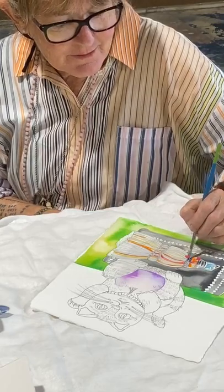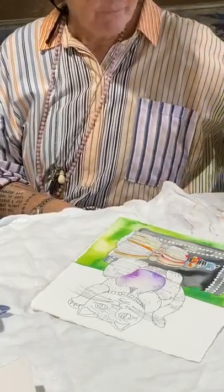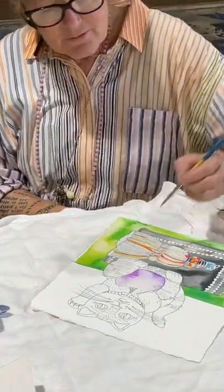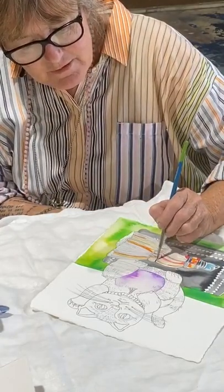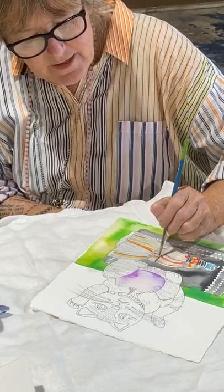But you just don't have to do it. I've decided I don't want to do anything in a hurry, which is not my nature. I'm an A-type personality, so I'm trying to slow down. Just trying to slow down and see what happens next.